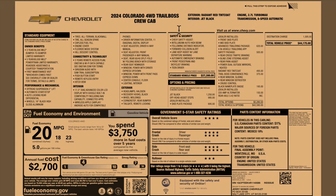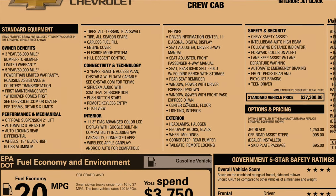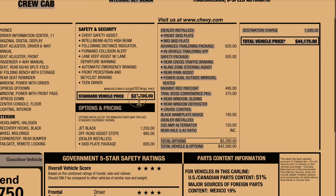The Colorado in the video has a radiant red tintcoat paint, and here's all the standard equipment. Be sure to pause it. Now, as far as the interior goes, I didn't point it out, but I think the truck does not have the wireless charger for the phone, but it does have wireless Apple CarPlay and Android Auto. Now, as far as the base price goes, this truck's going to win obviously on price, so $37,300. And this truck has quite a bit of features added. So the jet black, I believe this is for the interior, for the vinyl seating, the assist steps, skid plates, and a few other things on this side here. Now, total price is $44,175.